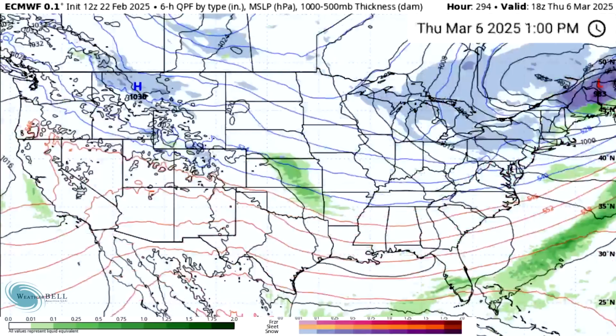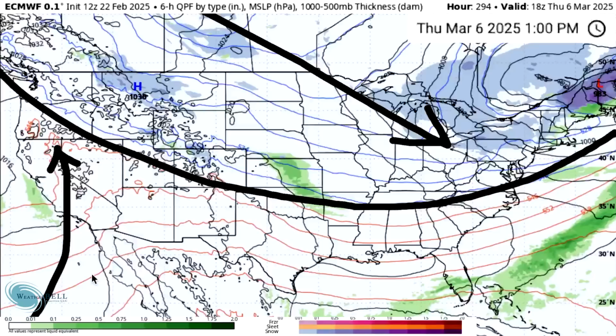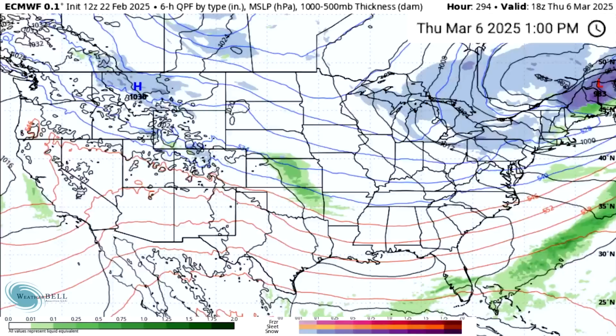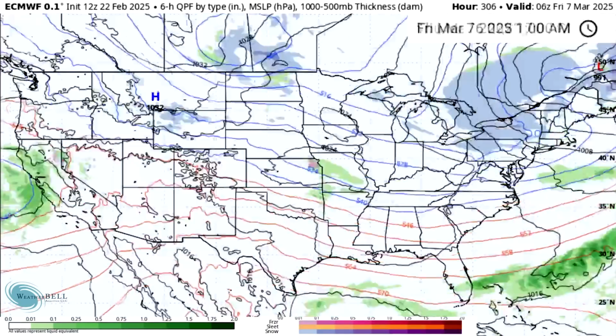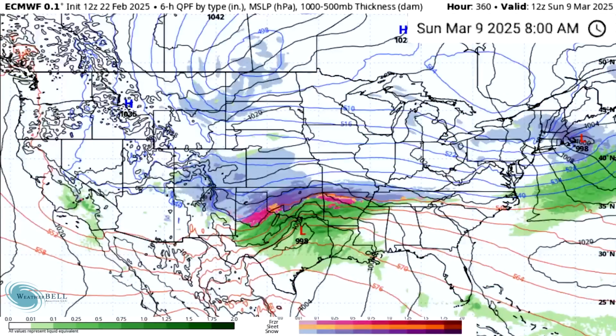Let's take a look at Thursday here on March 6th. We end up seeing much cooler temperatures move in for a lot of the east, mostly a little warmer over the west, but this is a pretty flat jet stream. I mean, it's definitely bowed down, but really maybe a large trough, if anything. As we move towards Friday the 7th, it's a lot of the same, and really as we move towards the 9th as well, all the way to the 9th, we're seeing a lot of the same.